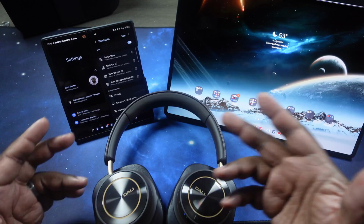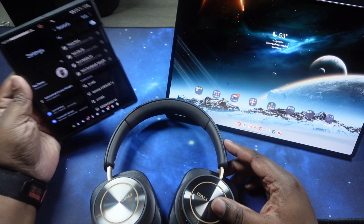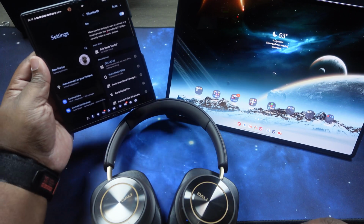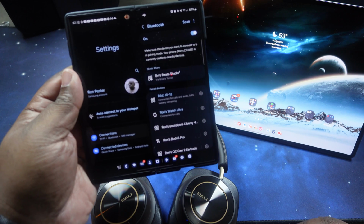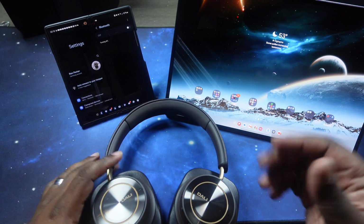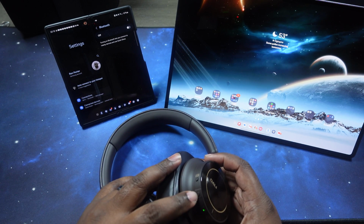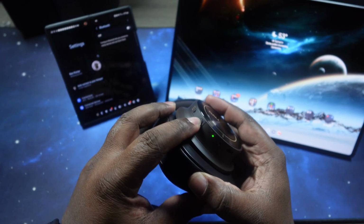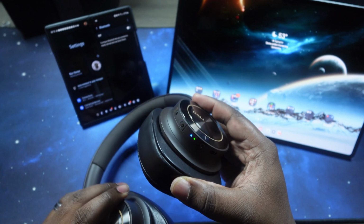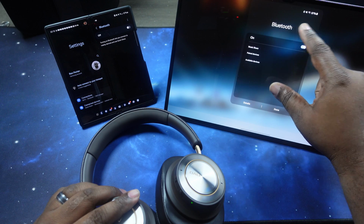Let's continue. All right. What we're going to test now is the multi-point connectivity feature on these. So we already have them connected here to the Fold 6. You can see that there. So what we're going to do now is turn off Bluetooth on the Fold, and we're going to put these guys back into pairing mode. All right, press and hold that for a couple seconds. Pairing is back up. So now we'll go over here to the Tab S8 Ultra.